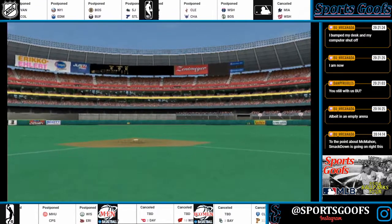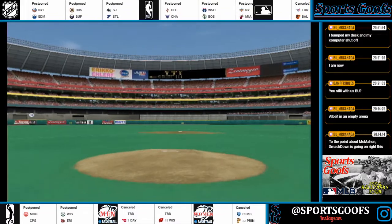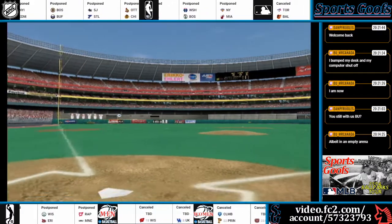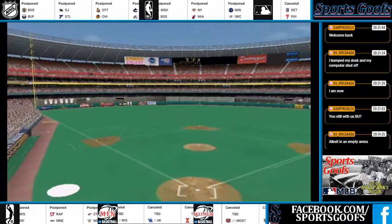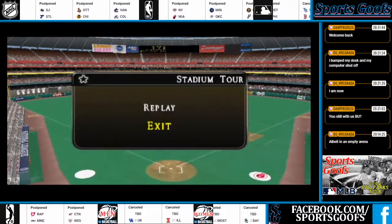All right, some PBR. Tom Seaver threw his only no-hitter here against the Cardinals, and Ty Cobb's record for most career hits was broken here by Pete Rose, who should be in the Hall of Fame thanks to the Astros. Yeah, at this point, that should be the argument. All right, that was fast.